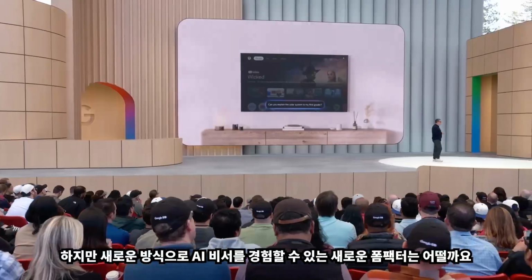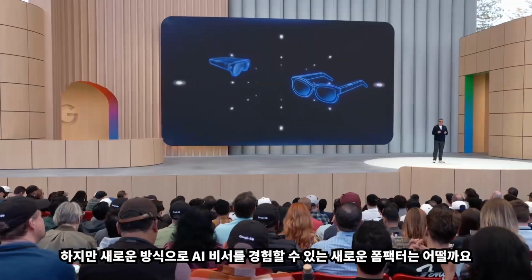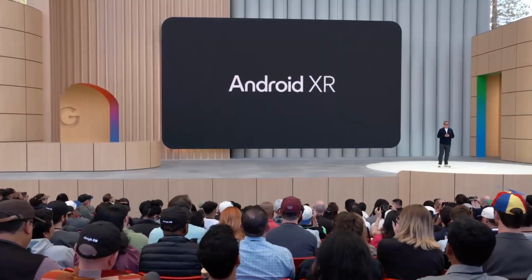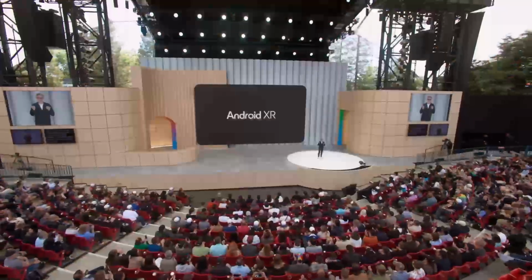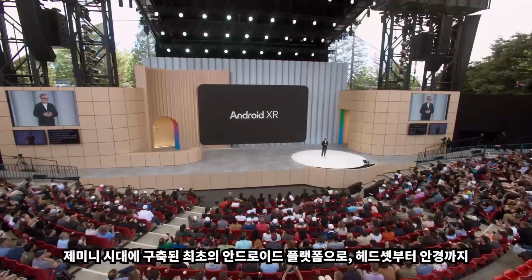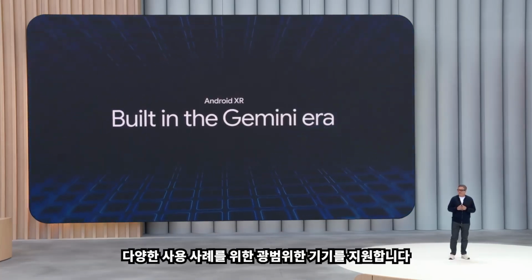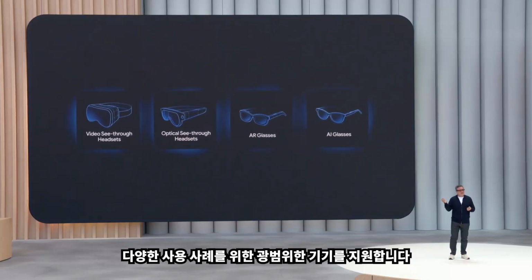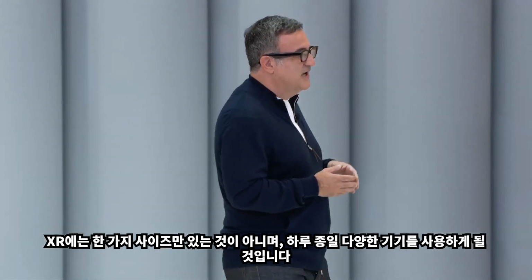But what about emerging form factors that could let you experience an AI assistant in new ways? That's exactly why we're building Android XR. It's the first Android platform built in the Gemini era, and it supports a broad spectrum of devices for different use cases, from headsets to glasses and everything in between. We believe there's not a one-size-fits-all for XR, and you'll use different devices throughout your day.